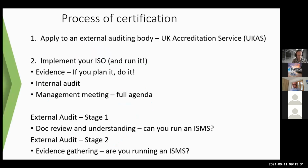So the process of certification, we would say that the first thing you do is get in touch with an external body. And this is UKAS registered, we would say, because they assess the competence of that company that's going to audit you. And there's usually a 3-month lead time for that. So that's why it's important to get it moving quite early on.